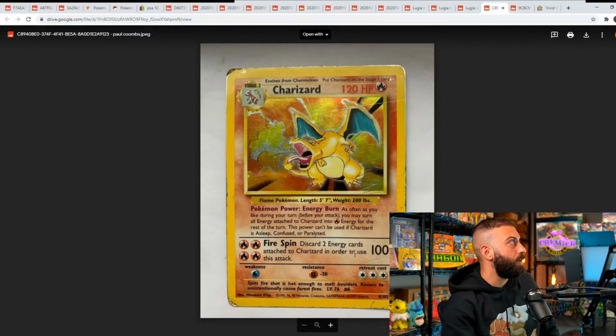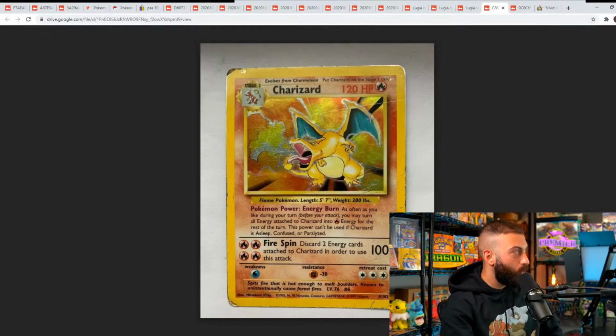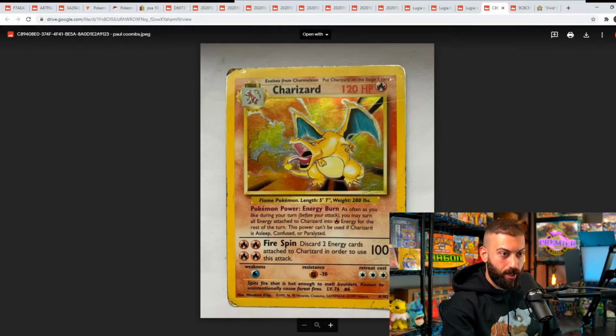But at that point, it's still worth grading a Charizard. A Wizards of the Coast original base set Charizard is worth grading. Doesn't matter what the grade is. It's worth grading. 100%.